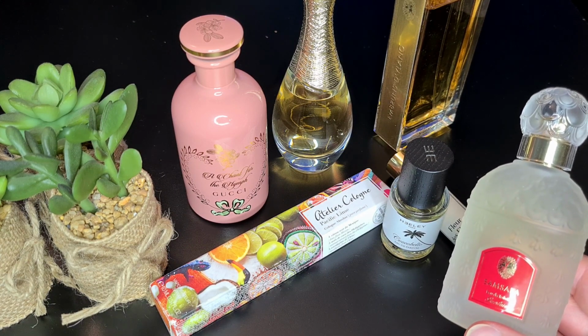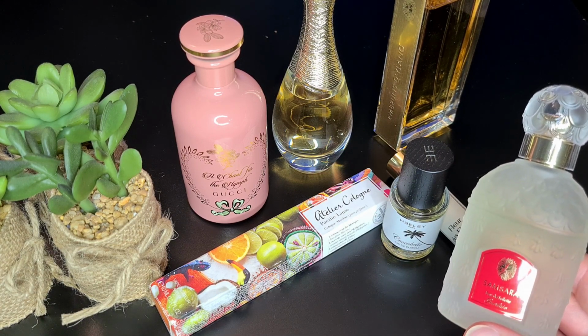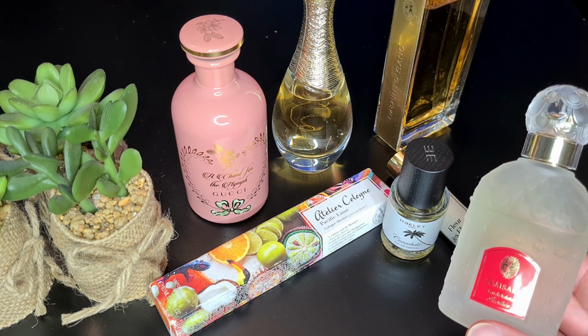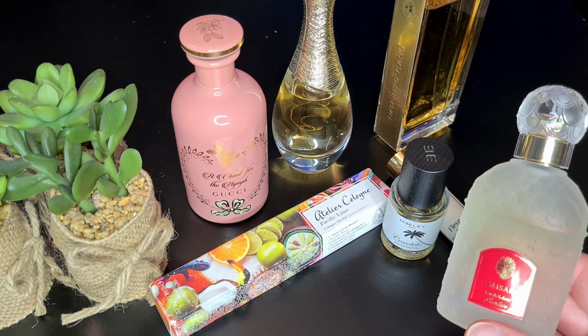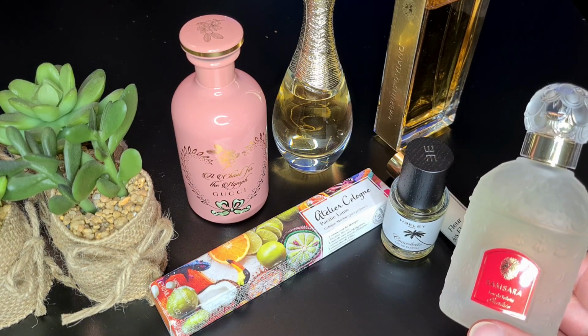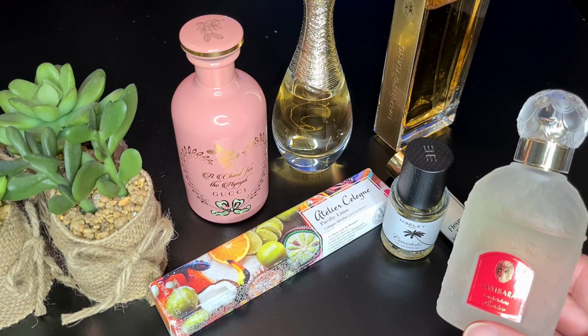I don't know if it is the iris or the sandalwood that's bringing this, but I have a little bit of powderiness in this fragrance. It's a bit dusty, not that creamy. It's not really creamy on me, this fragrance. I don't know, but still I really enjoy it. There are not that many fragrances with a lot of sandalwood that I enjoy, and this one is part of them.